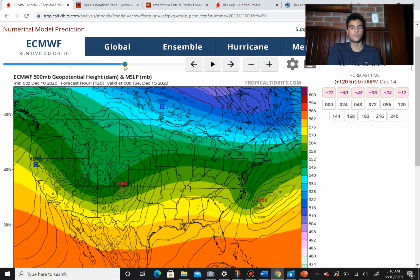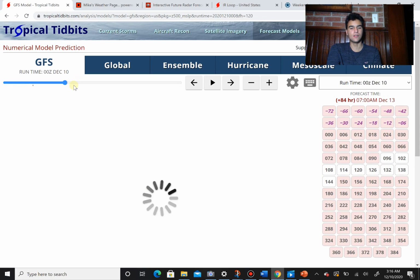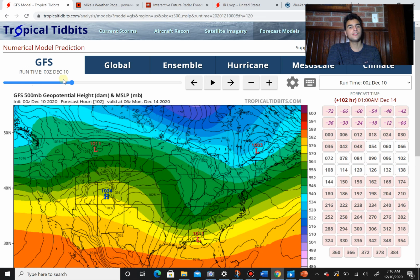However, again, we're still 5 days out. The uncertainty is still high during situations like these when we're 5 days out. So we definitely need to just watch that low pressure system. Don't make any major precautions just yet along the southeast or the northeast because we're still far from certain what's gonna happen. But it's definitely something to watch.